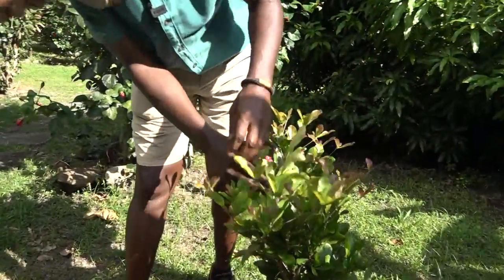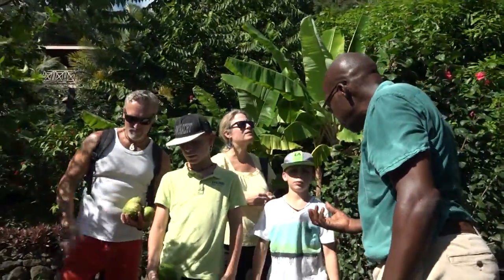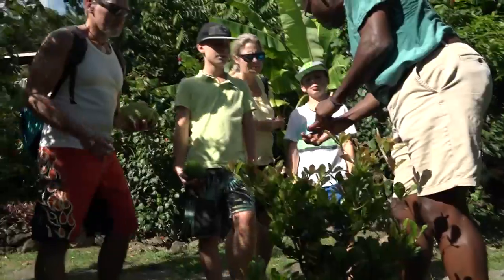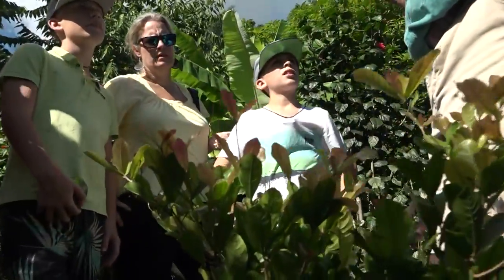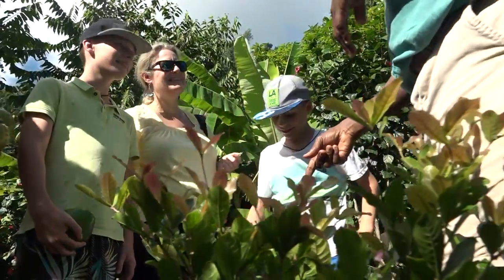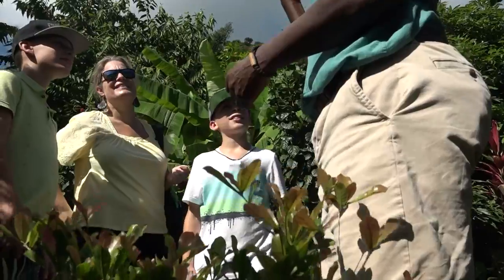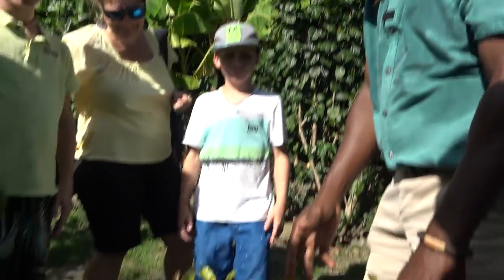It produces, this is called a miracle fruit. How do you say miracle in German? Wunder. Wunder fruit. And this makes a little red berry. And if you suck one in your mouth, everything you eat tastes sweet. So that lime you have in your pocket, if you take the lime and you eat it, it tastes like the sweetest orange. It's an amazing wonder fruit.